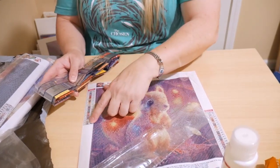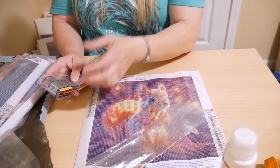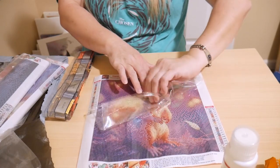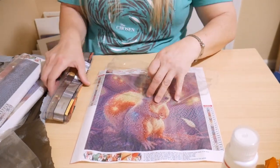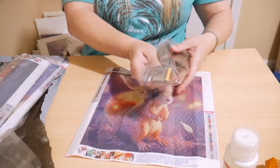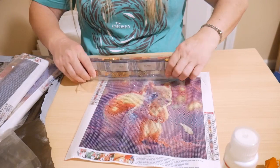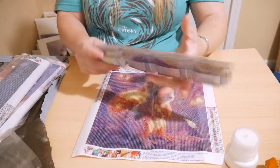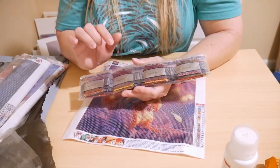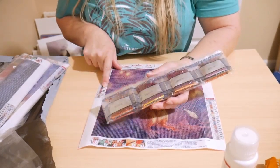Make sure you have all the colors, and each one of these is filled up with colors. Now you may run out. If you do, you have to contact the company that you ran out, or you have some left over from another painting. I never throw mine away, because if I've lost, or if I run out, or if they don't send me a color, sometimes I have it on hand and I can do it myself. Sometimes I don't want to wait for them to send it to me, and some of them won't send it to you. And I just go on Etsy and look up the color number if it comes with the numbers.